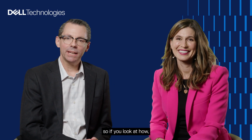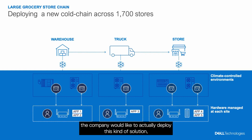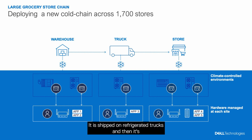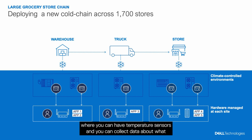So, if you look at how the company would like to actually deploy this kind of solution. The ice cream goes from warehouses where it is refrigerated, it is shipped on refrigerated trucks, and then it's displayed in refrigerated display cases in the stores. All of those locations are things that can be instrumented, places where you can have temperature sensors and you can collect data about what the temperature is of the environment where that is being stored.